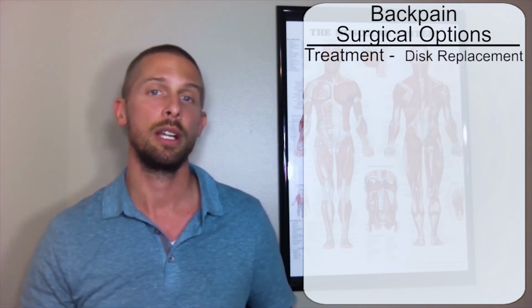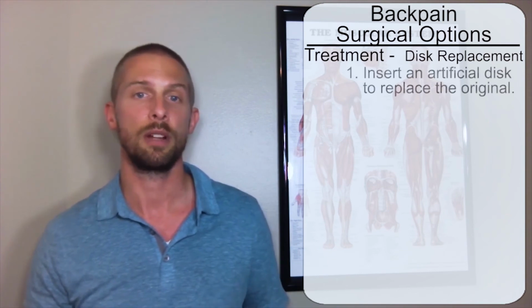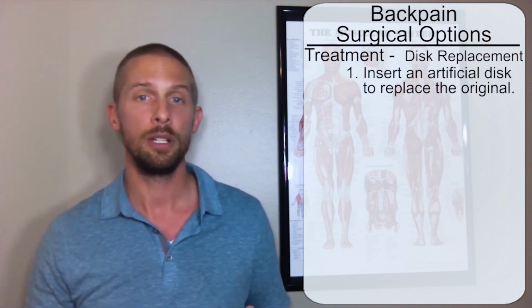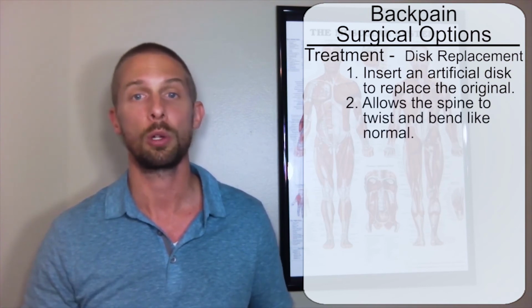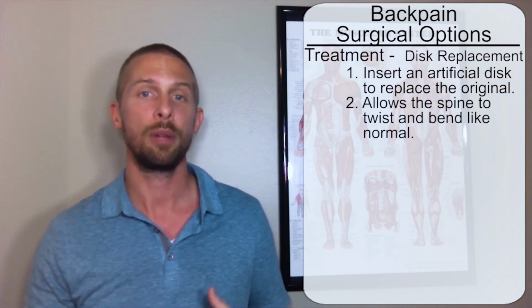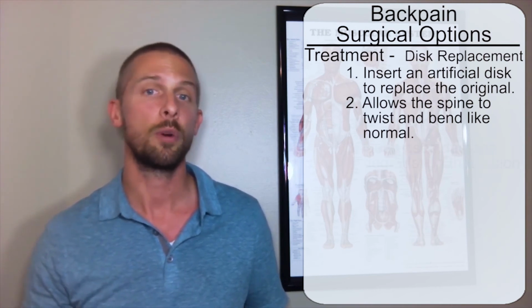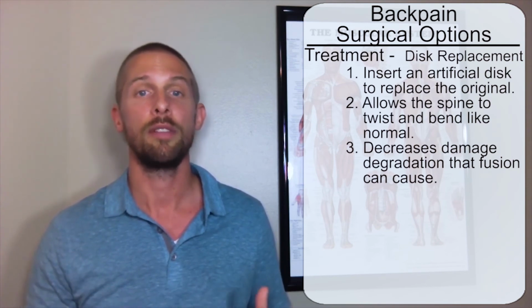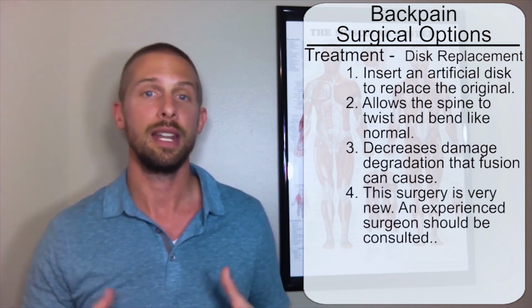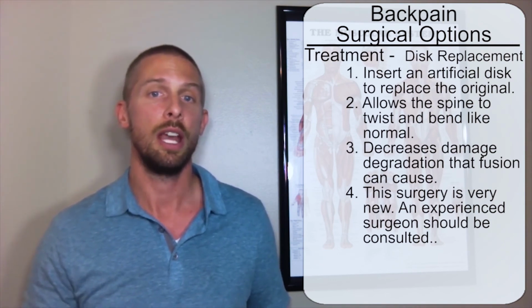And the newest surgery is a disc replacement surgery. This is being used as an alternative to spinal fusion. Where the fusion permanently restricts the motion at the spinal level, the replacement would allow for normal or close to normal mobility by implanting a mechanical device that will replace the function of the disc. This therefore decreases the amount of stress and degeneration of the vertebrae and the disc above and below the surgical area. Since it is a newer procedure, I would seek consultation with a trained and experienced surgeon if you're considering this option.